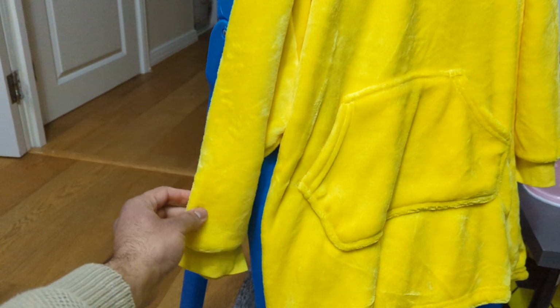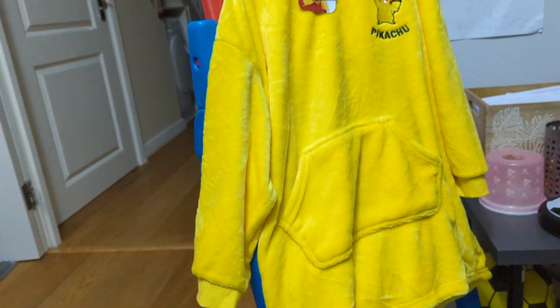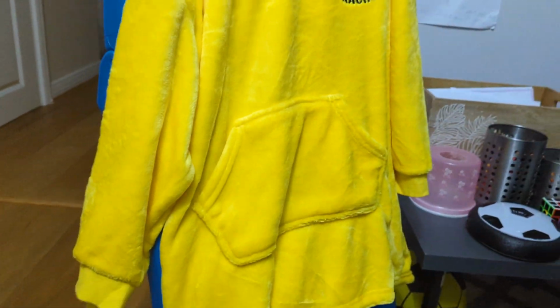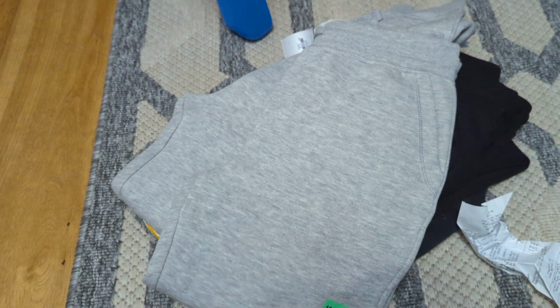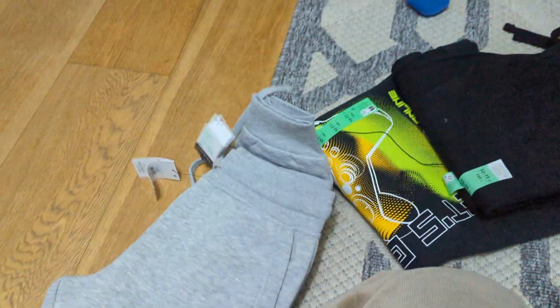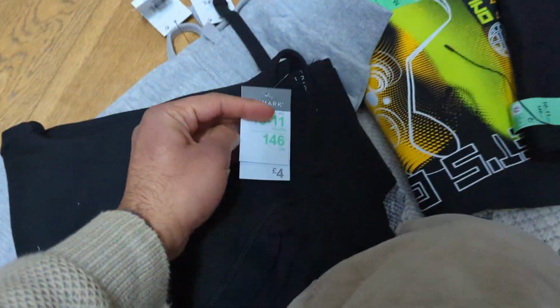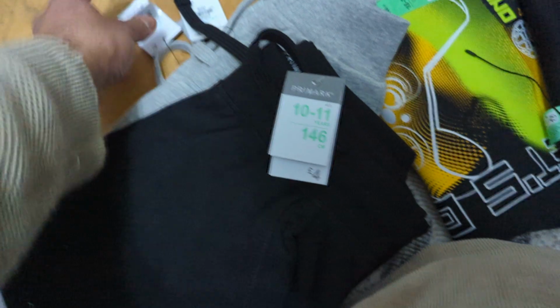It's very soft, like a quilt, or I don't know what we call it, kambal in Urdu. Other than that, for my son we got some trousers. There are two trousers of the same gray color, two trousers in black. I won't be going into detail, but maybe I can share the price. These are all £4 each.